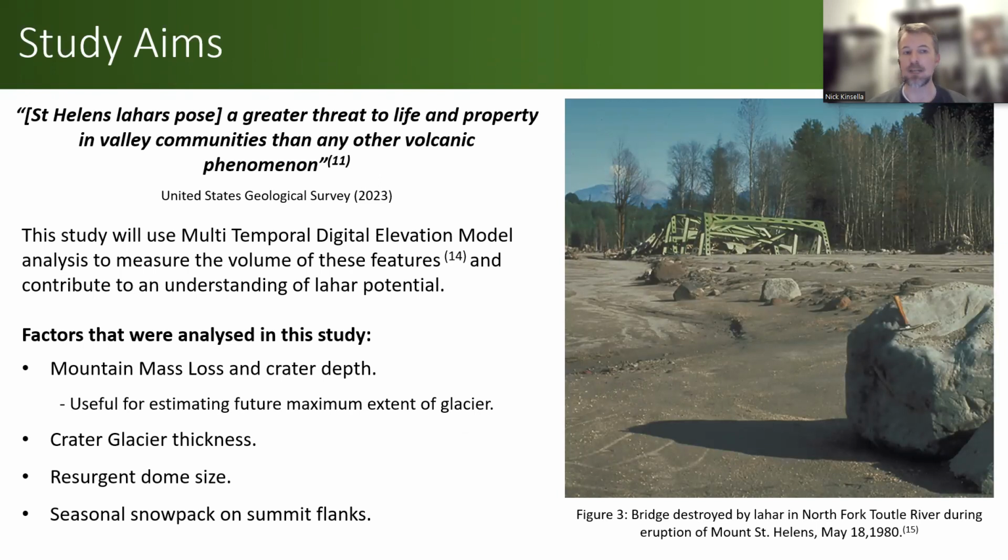So this study will use multi-temporal digital elevation model analysis to measure the volume of Lahar features and attempt to contribute to an understanding of the potential of this hazard in the area. Factors that were analyzed in the study include the mountain mass loss and the subsequent crater depth, and this is useful for estimating the maximum potential of that crater glacier growth in the future. The crater glacier thickness, and also its volume, to estimate how much water is up there, and the resurgent dome size, which hopefully will indicate the extent of volcanicity, and the seasonal snowpack on summit flanks. Obviously, if it's seasonal, it's not there in the summer, but if an eruption happens in the winter, then there's all the more water to contribute to a Lahar hazard.